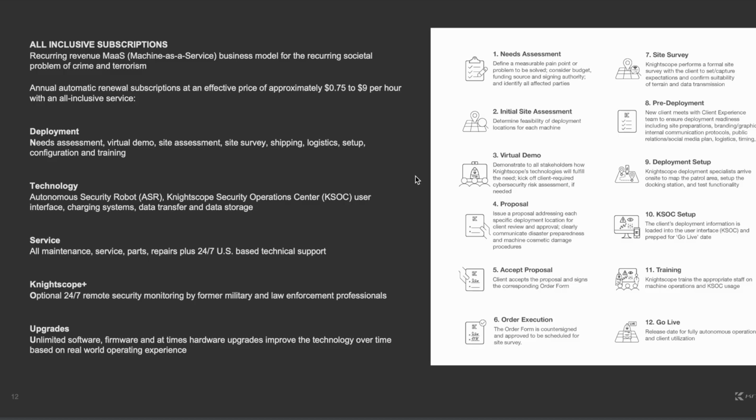And that's what really leads us to this slide here, talking about that machine as a service business model, the recurring revenue, the subscription-based service, which, as we discussed in our prior video, includes the deployment, the setup, the technology itself, service, Knightscope Plus, which is the optional remote security monitoring, and additional upgrades in terms of software and firmware in real time to help ensure you're on the cutting edge of technology.